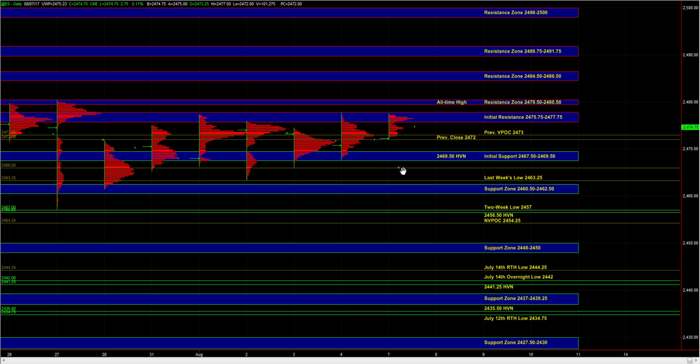So heading into the open, our short-term bias is going to be neutral because the market is in a very balanced state, with the understanding that the market could put in a short-term directional move outside of the recent balance area, the recent trading range. But in order for a directional move to take place, we need to see excess strength or weakness and sustained momentum. So on the upside, we have initial resistance at 75.75 to 77.75, followed by 79.5 to 80.5.